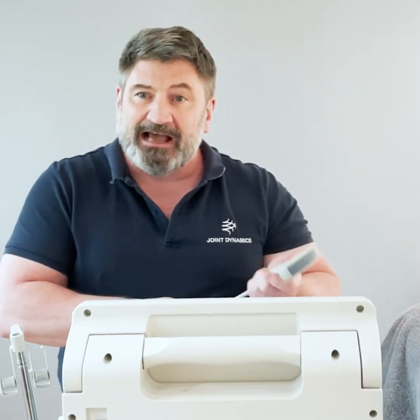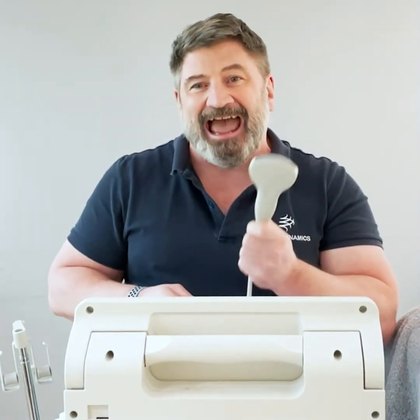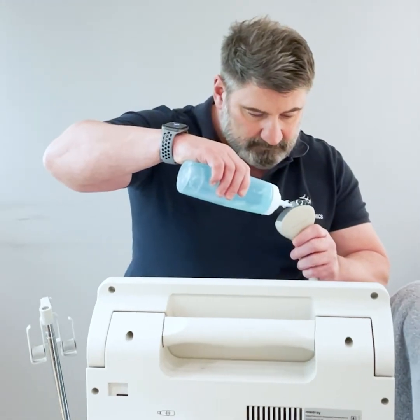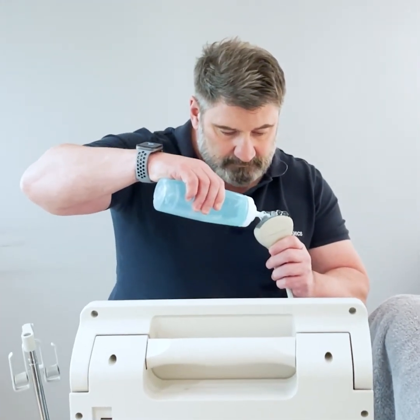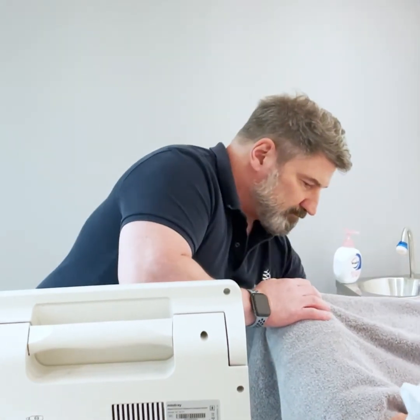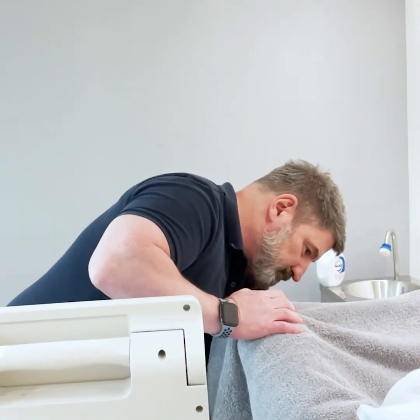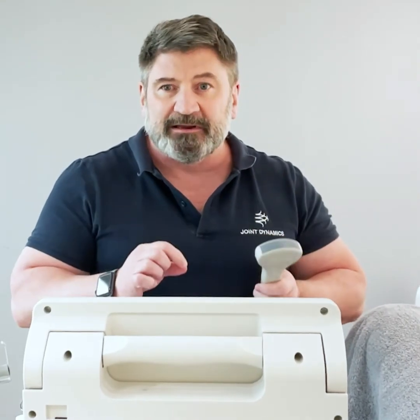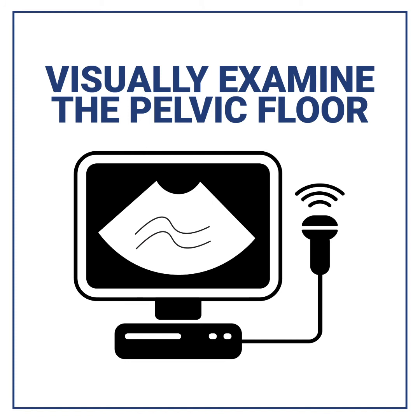It's important to use the ultrasound machine for this because it gives us accurate visualization of what's going on. So what we would do is we would gel up the probe and we'd be placing it on the perineum, and we'd be working in here and we would have a look and see exactly what's going on. So we know that this is ultimately the best way of visualizing the pelvic floor for our customers.